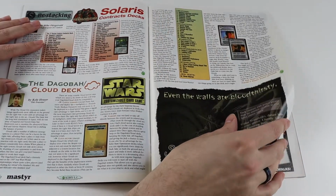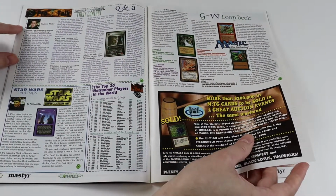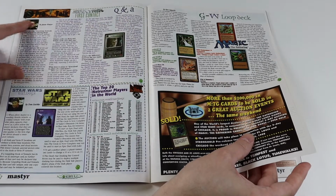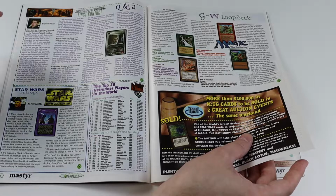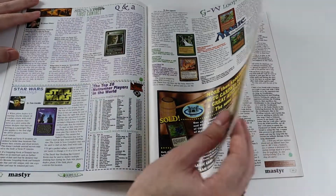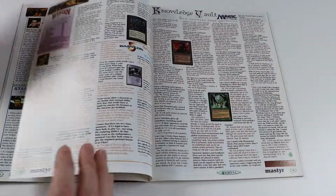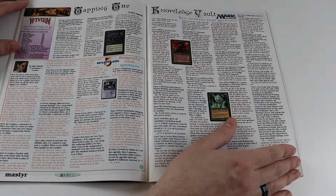So you see what the magazine's like. It's basically reviews and deck points. You get question and answers. So these like experts at the magazines or players, I can't remember who they are. But FAQs basically for cards. Because again, no internet. People didn't know. If there was a query about something, you wouldn't know how to use it.